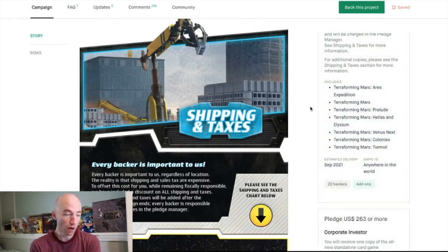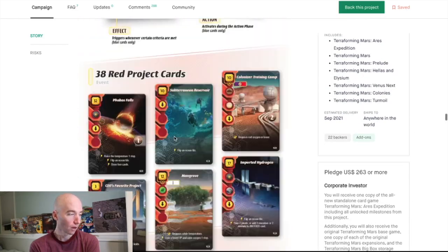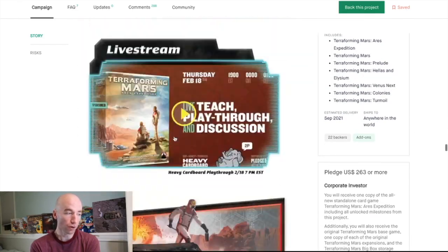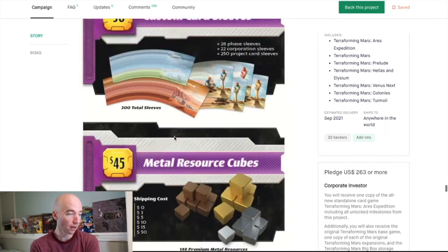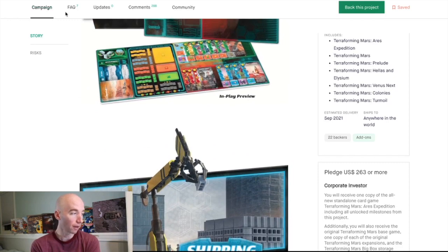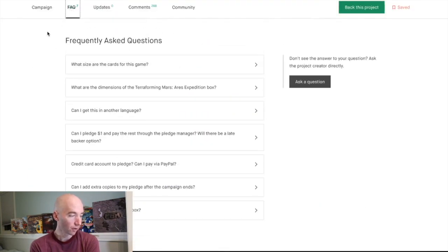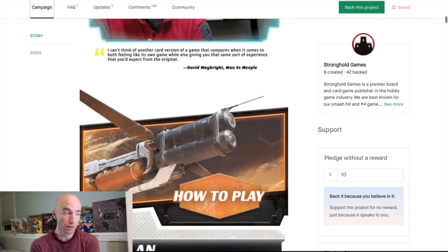I do not know, because the next lower level doesn't even include that. The highest level just basically adds that. And I don't really see it addressed here, whether or not you could just get the big box or the 3D tiles as add-ons, because I don't see them specifically under the add-ons, so it makes me wonder if they're going to allow it. Let's check the FAQ a second here. Nope, they don't talk about it in the FAQ. So it just makes me wonder if it's really a need for you versus other people.